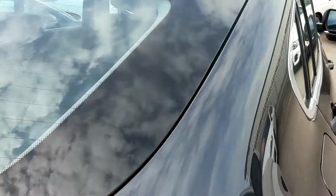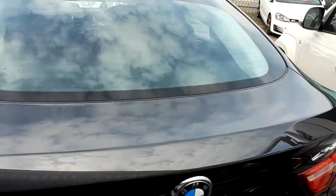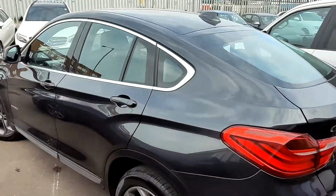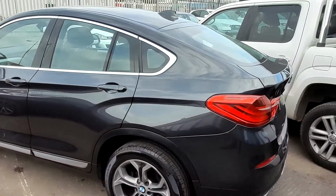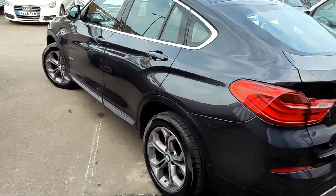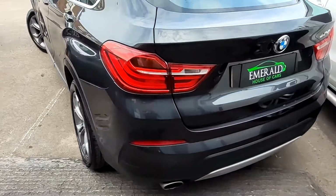Now the body shape of these is quite controversial. I for one quite like them. I like edgy designs and something a bit different to what you see. They are big, they are spacious, and this one also has, as I've said, 4-wheel drive xDrive, allowing you to take it off on any terrain with ease.